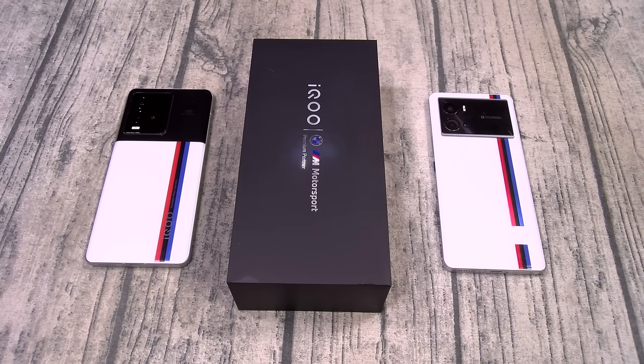Now you got a 5,000 milliamp battery that features 120 watt fast charge. That means you can charge this phone from 0 to 100% in 25 minutes. For the cameras, on the rear you got a triple setup. So you got a 50 megapixel wide angle, 64 megapixel periscope telephoto, and a 50 megapixel ultra wide angle. Now you can shoot 8K video at 30 frames per second and 4K video at 60 frames per second.